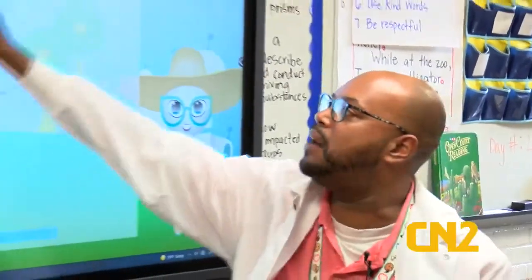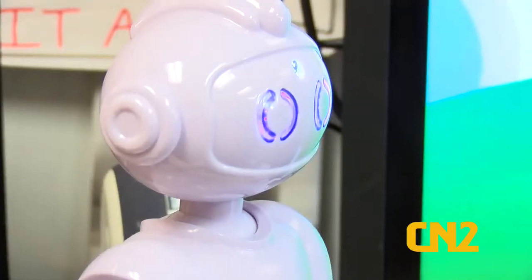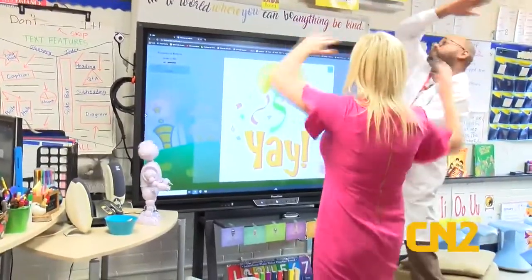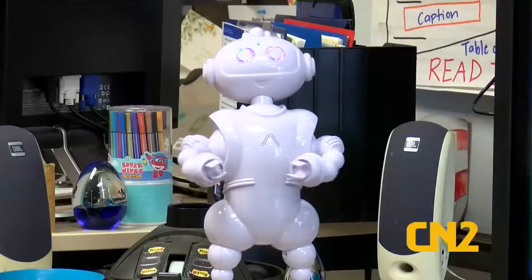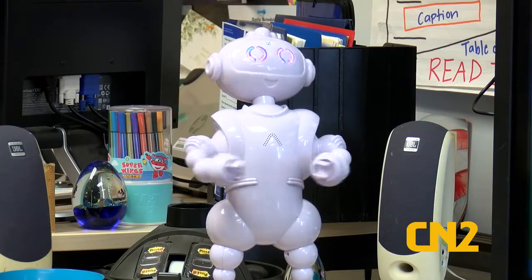Rhodes says she's even helped him. It's been a year since my mom passed, and I'm sad, but I don't want to talk about it. On that day, I come in here and ABii does the lesson for all of us because everybody's experiencing something even if they're not talking about it. And each lesson ends on a happy note with a dance. Lessons through technology. In Rock Hill, Renee O'Neill, CN2 News.